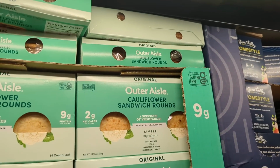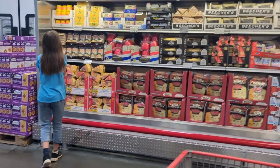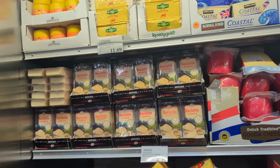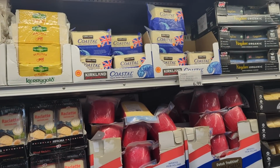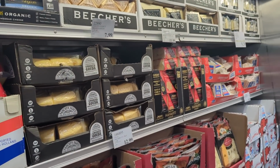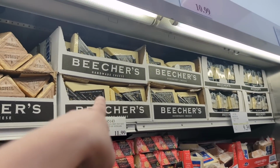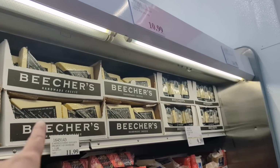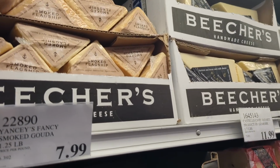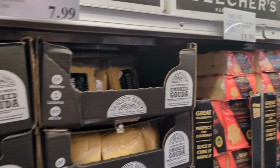$10 for 14 count. Talia needs some special cheese. What special cheese do you want this time? Is that it? I mean, that's the Irish cheddar, but do you want to try something different? No. There's English cheddar. That might be good. Irish cheddar is so good. There's smoked Gouda, creamy Havarti. That one's really good. The flagship cheddar comes in those little sticks too that are good. Oh, smoked flagship. Except it's $14.59 per pound. English cheddar. Let me see.